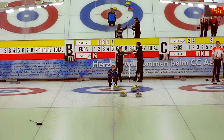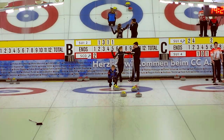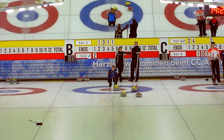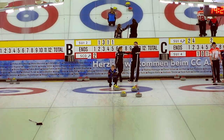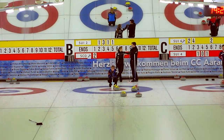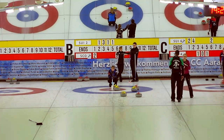If he does not make this double, I think this game will be pretty well over. That will give Switzerland a draw for two. Yeah, I think so. Just control. I think he's going to stay in the line a bit. He's got to hit it just on the center line side, slightly, to remove both yellow stones.